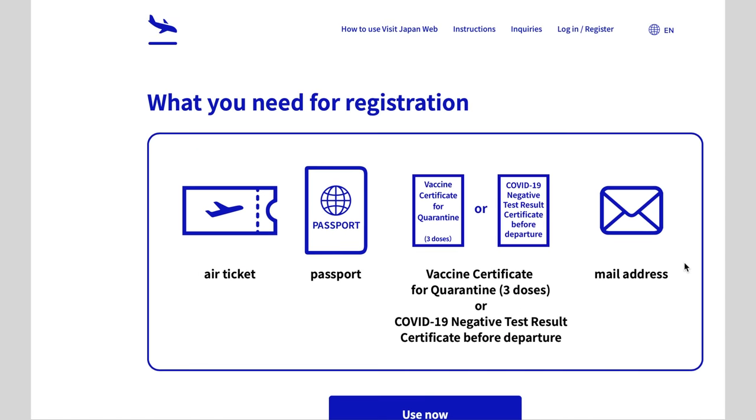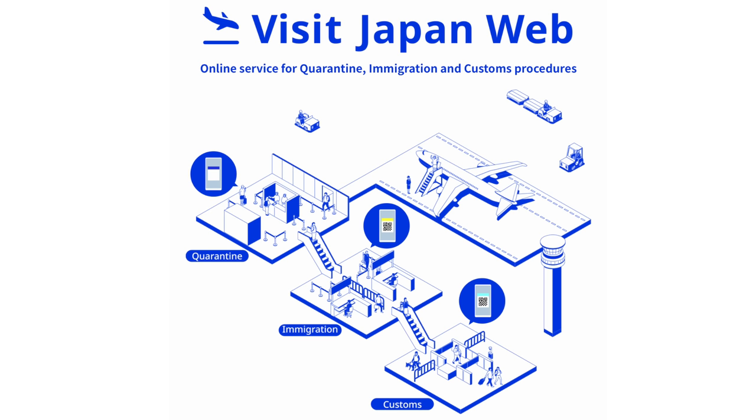When you get to the website, just create an account and you're going to put in all the details of your trip, like your hotel, your passport number, how long you're going to be staying, and all the family members in your party. You're also going to upload your vaccine card information or look at the new protocols if you're not vaccinated. When you arrive at the airport, there are going to be lots of signs in English directing you on where to go, and also some English-speaking people to help you, but they're basically looking to see if you filled out everything from that Visit Japan website.